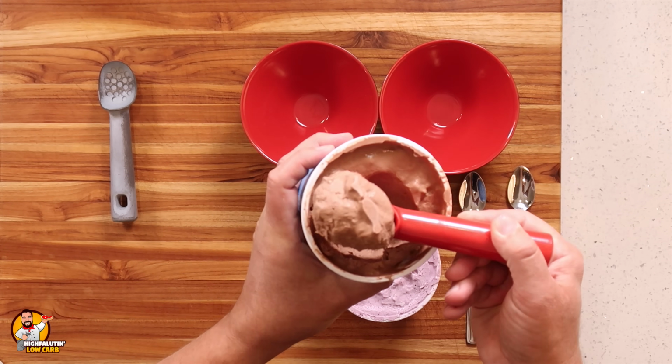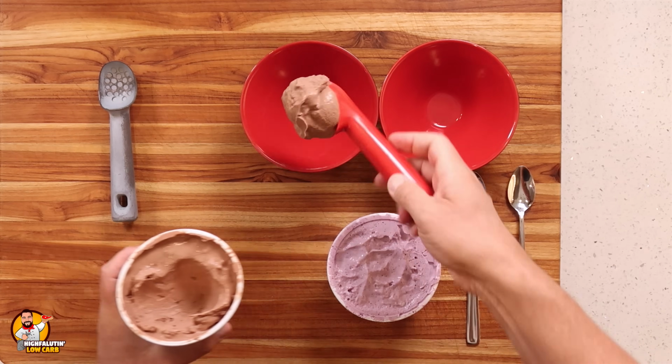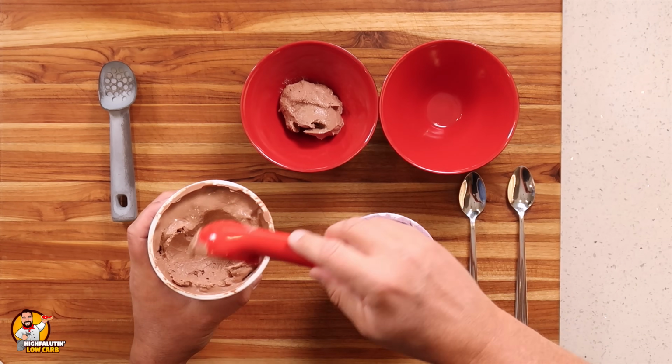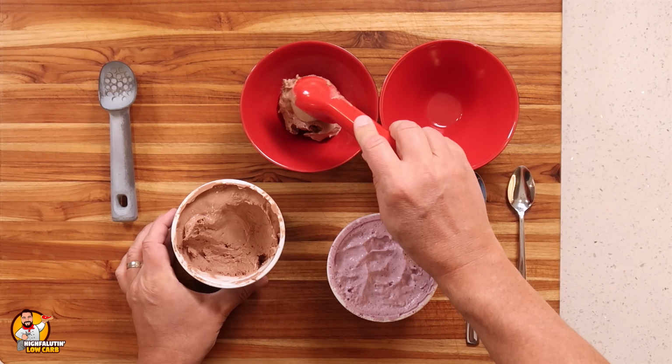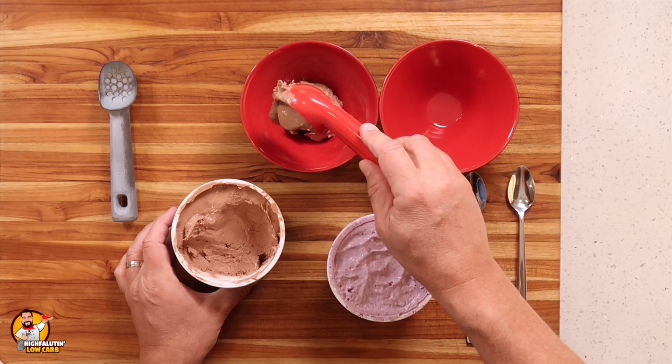I mean, the texture looks spot on. I'm going to get a couple of scoops and leave some so I can make a thumbnail photo. Yeah, look at that.